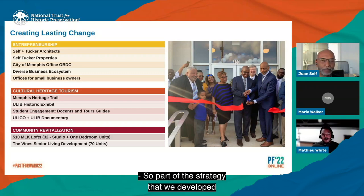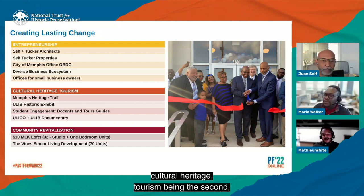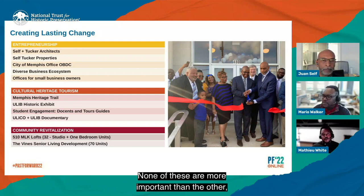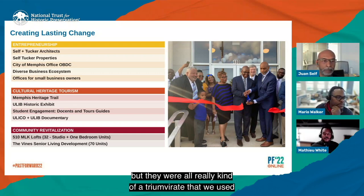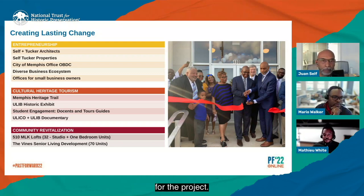So part of the strategy that we developed to create lasting change were to go into these three lanes that almost line up with the three lenses with which we looked at this project from the design phase: entrepreneurship being one, cultural heritage tourism being the second, and community revitalization being the third. And this isn't a hierarchy. None of these are more important than the other, but they were all really kind of a triumvirate that we used to look at the project from these three ways of how we wanted to holistically design the uses for the project.